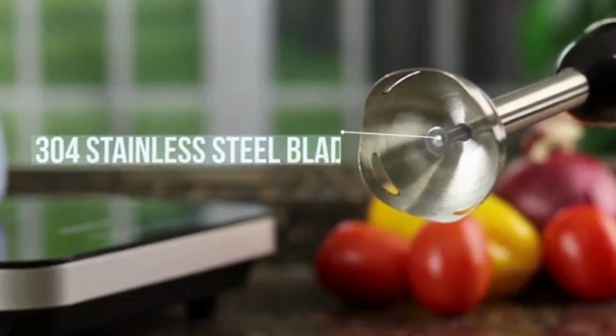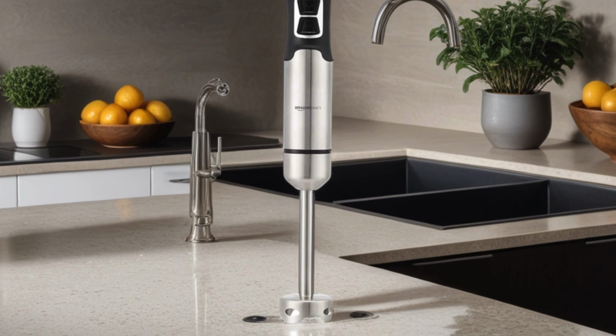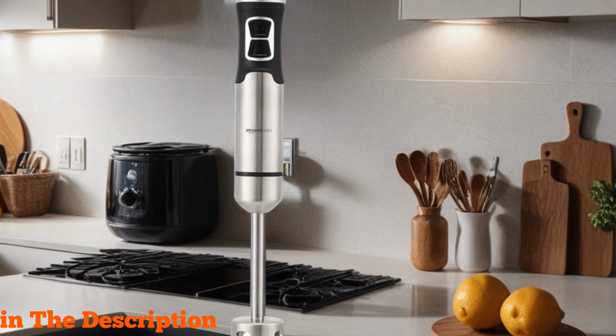Number 3. Amazon Basics 500-watt multi-speed immersion hand blender in silver is a game-changer in the kitchen. With its powerful motor, it effortlessly tackles everything from soups to smoothies.